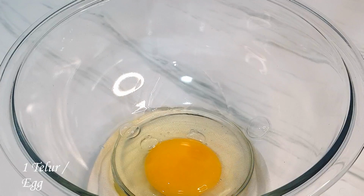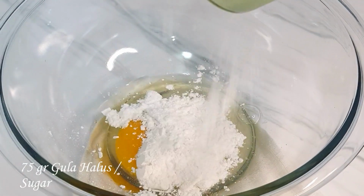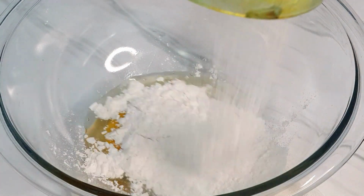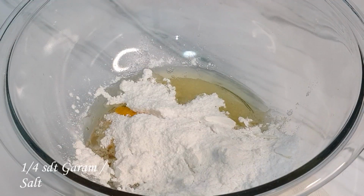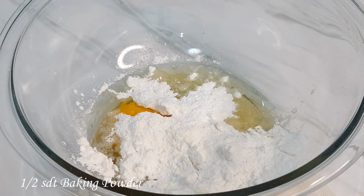One egg, 75 grams of sugar, a quarter teaspoon of salt, a half teaspoon of baking powder.